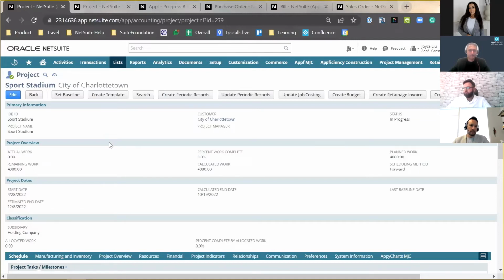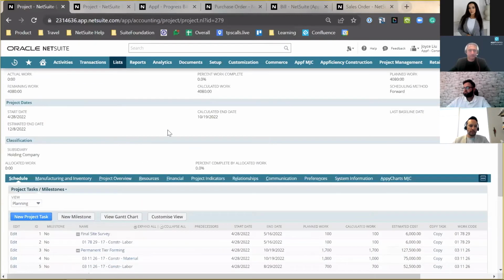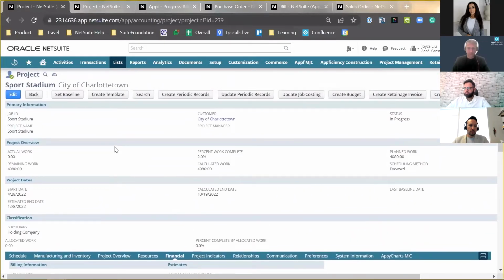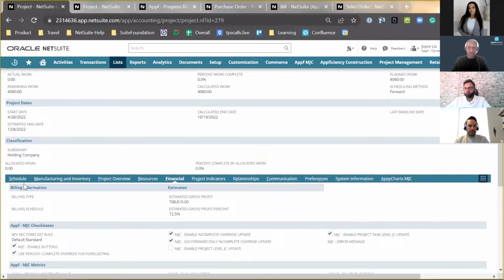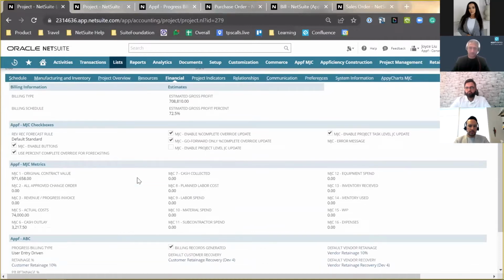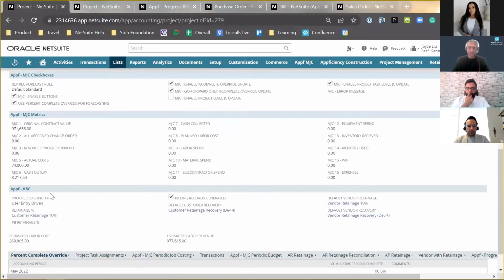So we can take a look at the progress billing. The progress billing is located at the bottom of the financial tab. So in NetSuite, you can see these different tabs, and these different tabs contain different information related to the project. So this project record by itself can actually contain a lot of information. For example, the schedule contains the project schedule and project plan. The inventory contains information about the material on the project. And the project overview just contains other miscellaneous project information. And here, this financial tab contains all the relevant financial information for the project. For example, the material drop costing metric, the billing for construction information, the default retainage, etc.